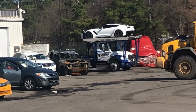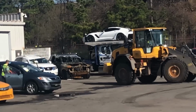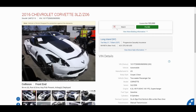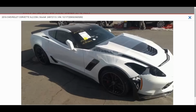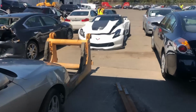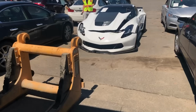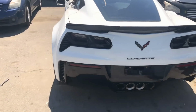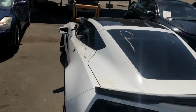On IAA's website, you could add vehicles like this Corvette to your watch list. This allows you to be up to date when a vehicle will be auctioned off. It's a great way to make sure you get a bid on your next project car. So it just arrived. It's not even listed yet. It's a 06 7-speed manual. Oh look, it has the carbon fiber roof and everything.